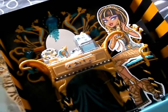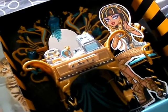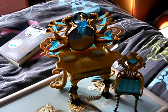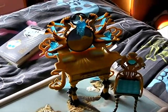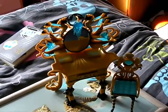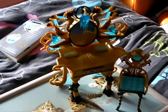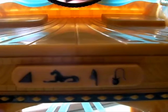So let's get this out of the packaging then. So here is the vanity set out of the box. Now, before we start with the actual review, I want to talk about the hieroglyphs, because I know some people might not be interested in that part, so if you're not interested, you can just skip it and go to the main review. So, here we have written what is supposed to be Cleo's name.